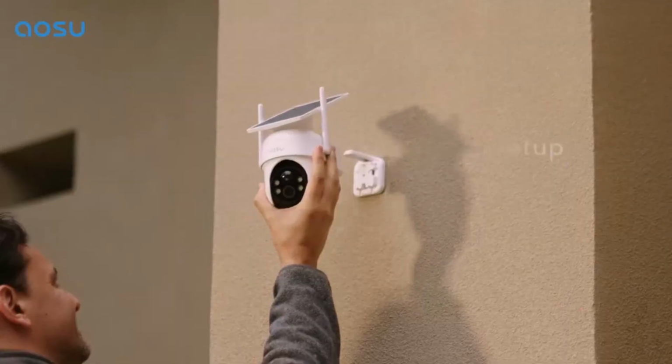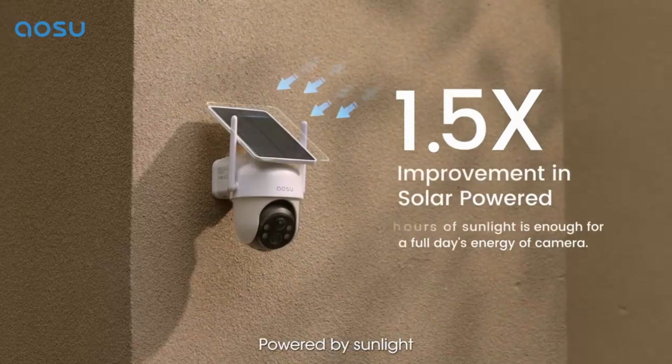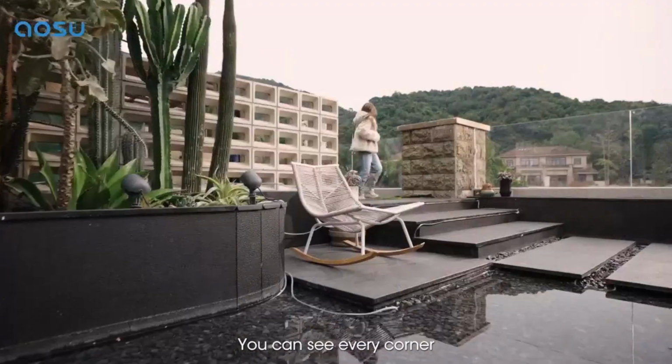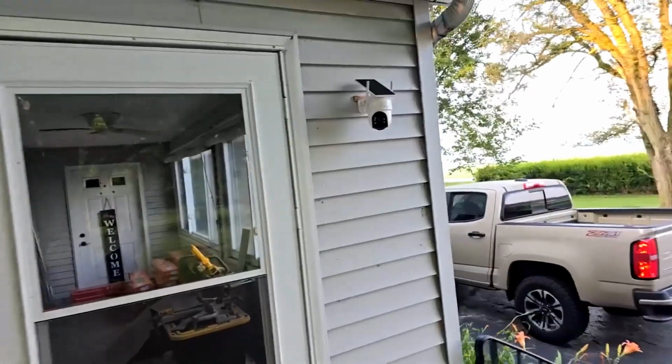2. AOSU Security Cameras Outdoor Wireless 4Cam Kit. No subscription, solar-powered home security camera system with 360 degrees pan and tilt, auto-tracking, 2K color night vision, easy setup, 5G and 2.4G Wi-Fi.